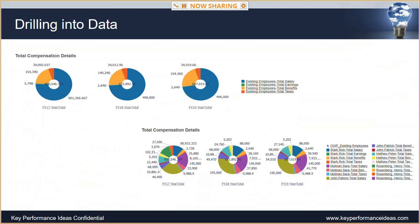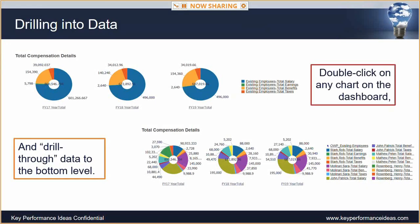Hyperion and PBCS users may be familiar with the drilling feature. Here you can see the total planned compensation for the Sales US team over the next 3 years, broken down into the type of compensation and displayed in a donut chart. By double-clicking into the chart, you drill into the next level of granularity. Now, instead of seeing the department as a whole, you have a visual of exactly whose expenses are taking up what portion of the budget. You are able to drill into any of the charts until the data is at its bottom level.